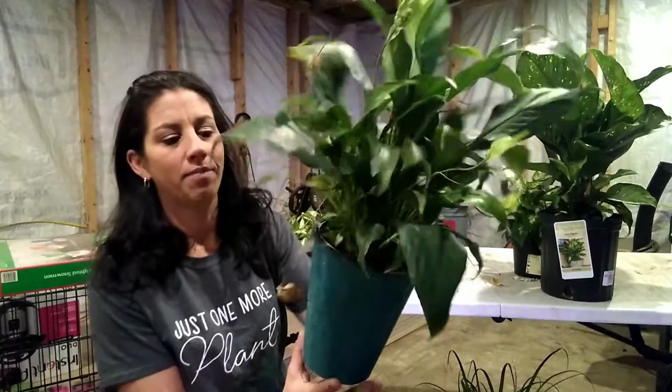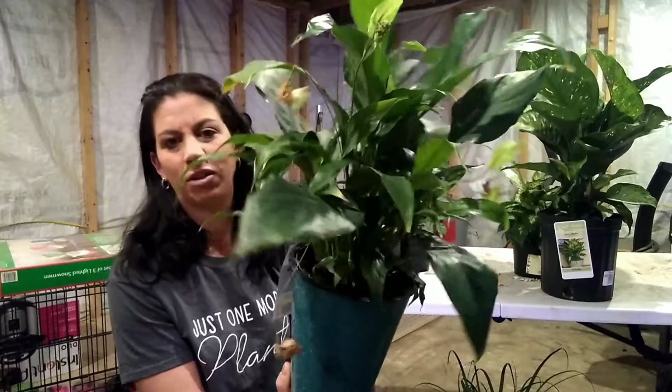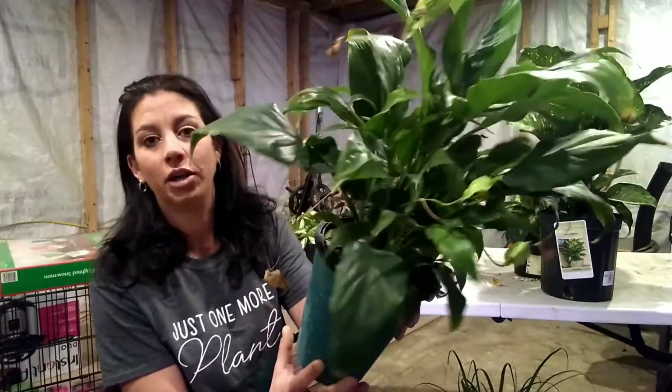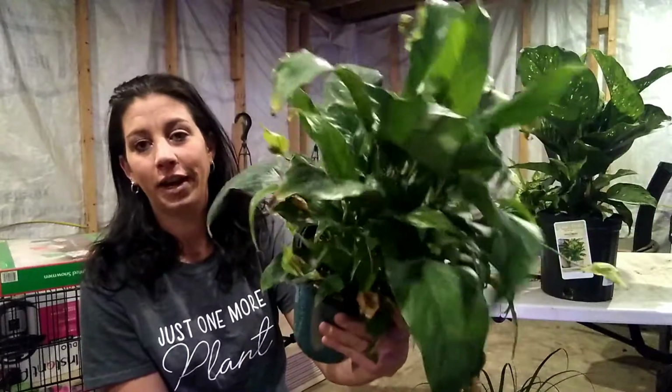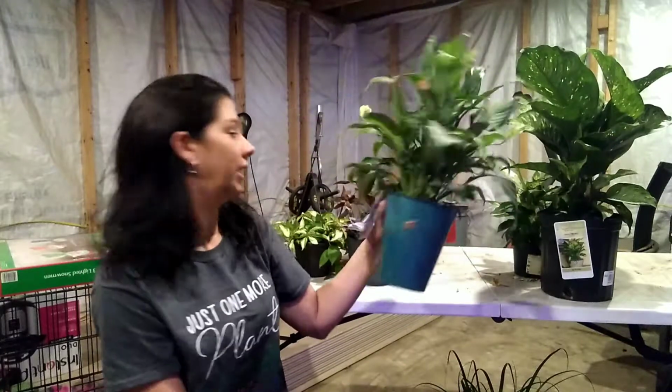This plant I have a love-hate relationship with. This is a peace lily. I've never been able to keep one alive. So this one was on sale, like a really good deal. I'm going to clean him up and I'm going to transfer him to water only and see if I can keep him alive. So watch for videos coming to see how he does in water.